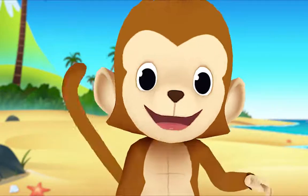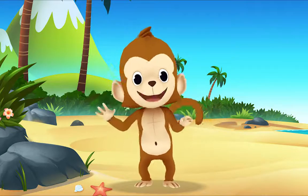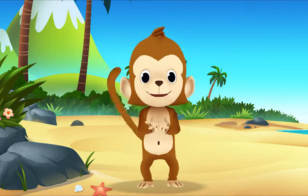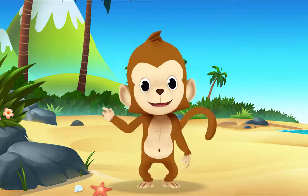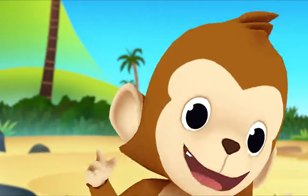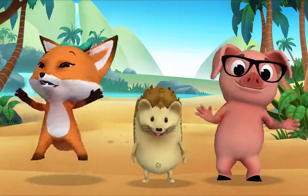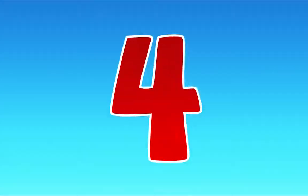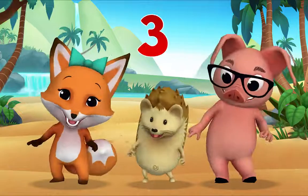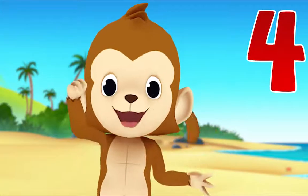Let's do the monkey dance! Yay! Yeah! Woo-hoo! Yeah! There's a brand new dance you need to count to do each move the right amount. There's a special number, the number 4. Come on and count with me. Get ready to do everything 4 times. Clap 4 times. Nod 4 times. Point 4 times. March 4 times. I knew I could count on you!